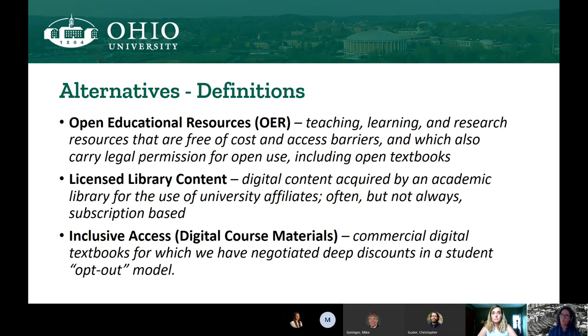And then the final group of materials that we'll talk about today is inclusive access, which Esty just mentioned a little bit about. On our campus, we call it the Digital Course Materials Program. This is commercial digital textbooks for which our institution or a group of institutions have negotiated deep discounts. These are offered in a student opt-out model, as Esty was explaining previously. That allows the publishers to have some assurance of large adoption and a large number of students while still allowing us to offer the students deep discounts on their retail prices.